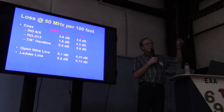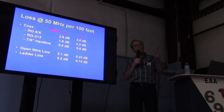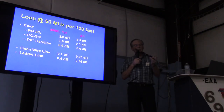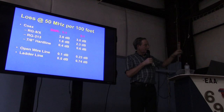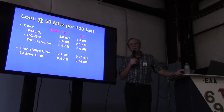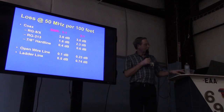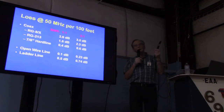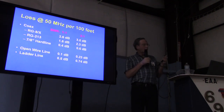Balanced line I like a lot better, or window line. It's slightly more lossy, but not enough you would care. And snow and ice and rain don't bother this. Open wire line is a little sensitive to rain and snow and ice. Occasionally, really everything I have is in the woods, this will brush up against branches and leaves and trees and things. And it doesn't seem to be a problem.